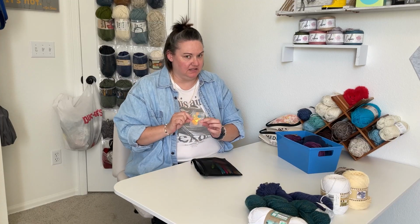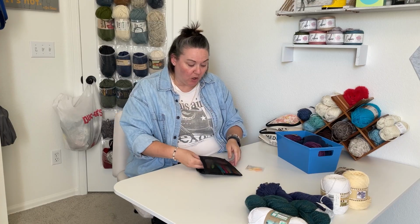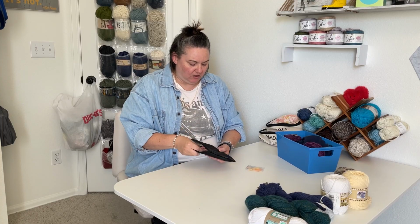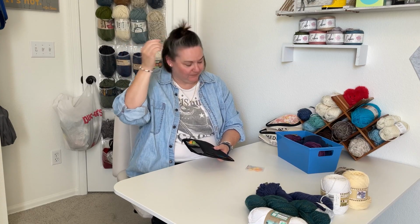I did spend money on stitch markers. I have a 2-year-old, they go everywhere, so I wanted the plastic. You can always use safety pins for stitch markers if you're truly being budget. You can also use bobby pins.